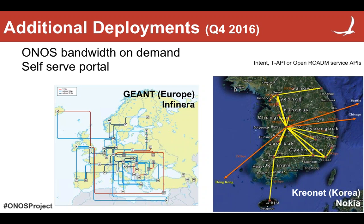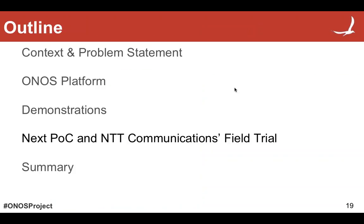Anything else on that? No? Okay, so with that, let's move on to Toru's part.